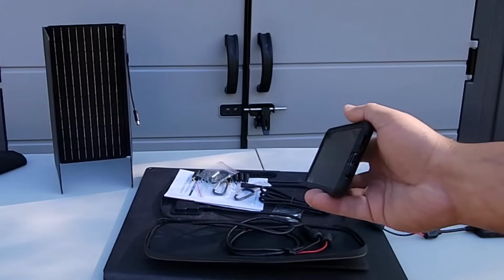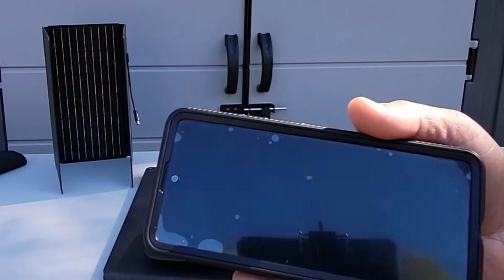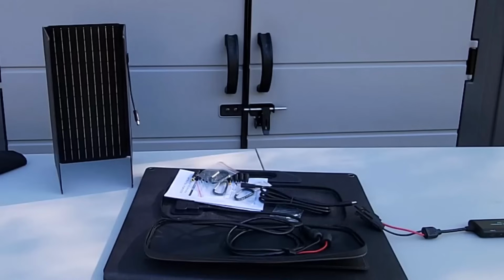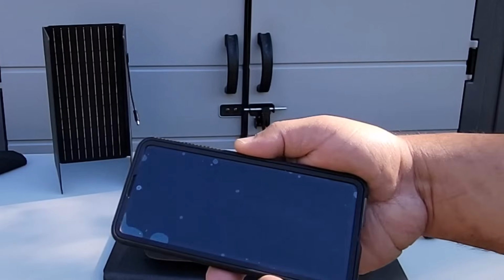This is definitely overkill for this. You can get away with getting a 30 watt for charging phones and tablets and such. And that little 30 watt right there is going to live in my Suburban. So let's go ahead and set this up where it's nice and sunny, and then just hook up the phone to it and at least see if it's accepting a charge.